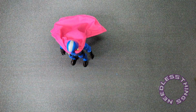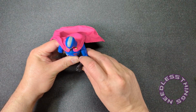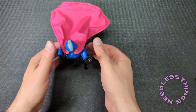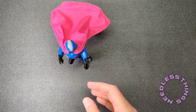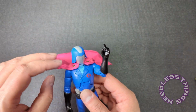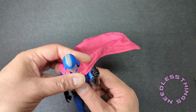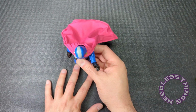So you can have a nice walking pose or something more dramatic. He's getting ready to really cause some problems. And the cape is very light, so there's not a problem with posing it out and having the figure balance or anything. It works really nicely. And the wire goes around the entirety of the cape, so you can kind of get it to look however you want it to look.